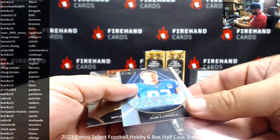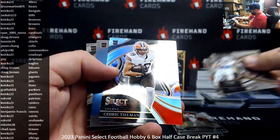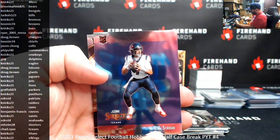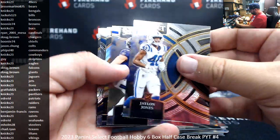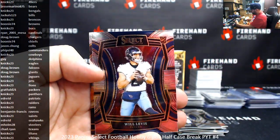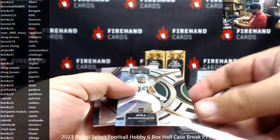Silver Neon Icon, Sam LaPorta, Lions. Club level silver rookie Center, Tillman, Browns. Got a CJ Stroud throwback for the Texans. Club level silver rookie Keaton Mitchell, Ravens. Will Levis, Phenomenons for the Titans. Will McDonald, silver rookie, Jets, premier level style.